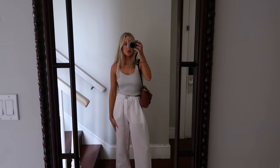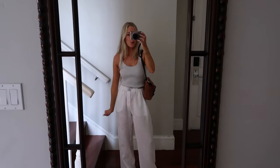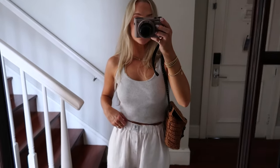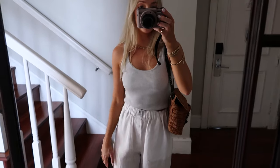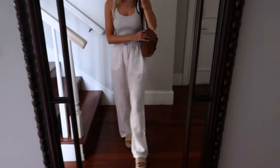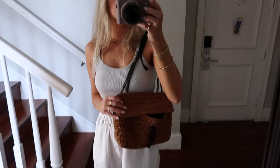Just changed for a casual dinner. We spent the whole afternoon at the pool because the weather was pretty nice. Wearing this tank top from Brandy Melville. These pants are from Park, some raffia platform sandals. This bag is Rebecca Minkoff, and then my jewelry is basically all Lily Clasp.